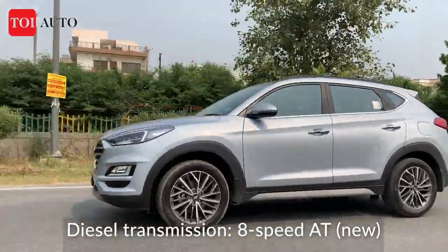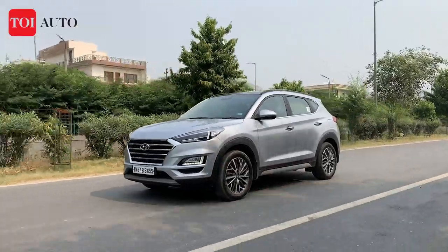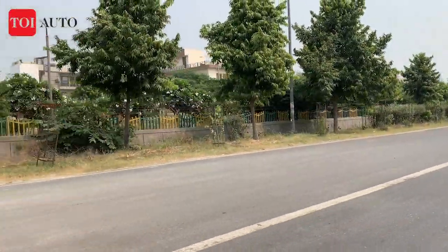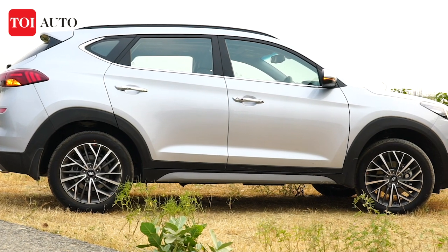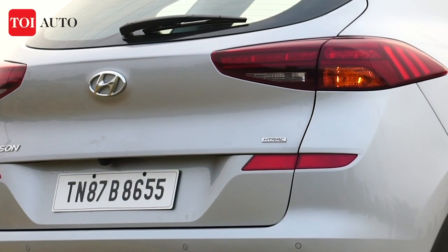Now the top of the line diesel model also gets a 4x4 wheel drive with a little bit of off-roading expertise in the form of diff lock, but in no way can you consider Tucson to be an off-roading SUV. Now while driving the Tucson, I really like 3 things about this SUV.